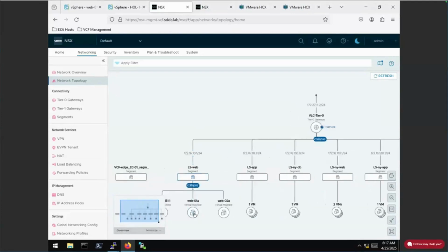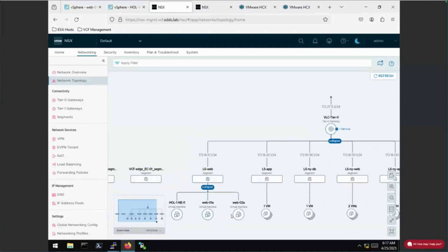Now, if I expand those virtual machines, you actually see the 2 web VMs, but you also see this other virtual machine which ends in network extension. This is the network extension device that is going to extend this segment into London, and it has a peer virtual appliance that we're going to use. So let's have a look there.